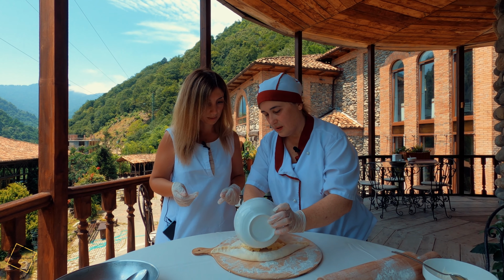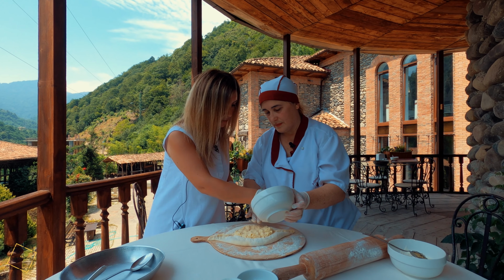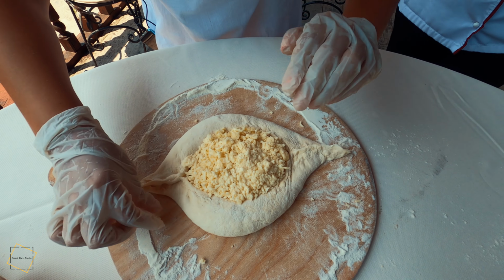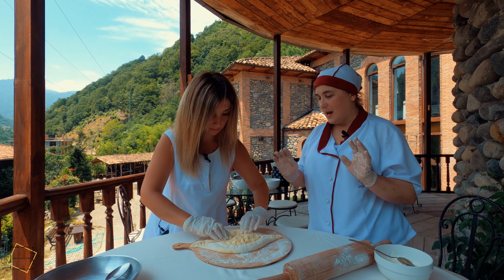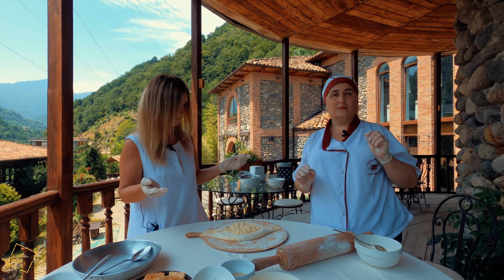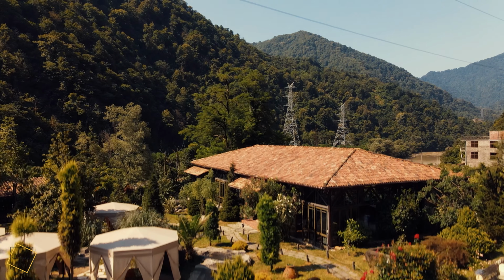Now we are stuffing the dough with cheese filling. Do we have to add water to the cheese? No, this cheese part has only the egg white. Okay, and do we add salt in it? If the cheese is not salty, we can add some. But this cheese is salty enough, so we don't need extra salt. So it's ready for baking.